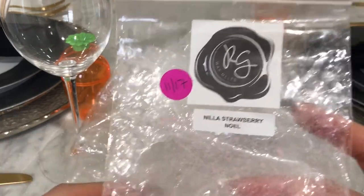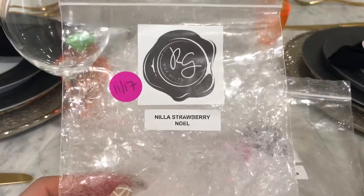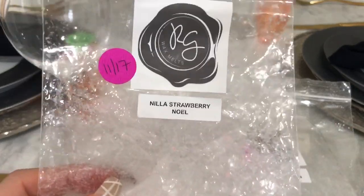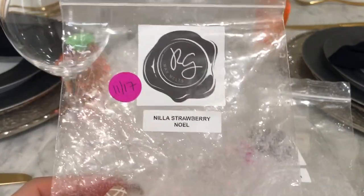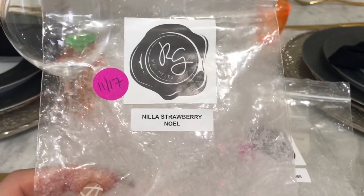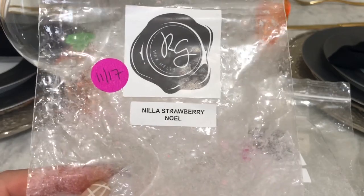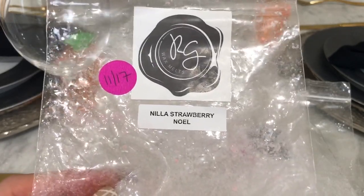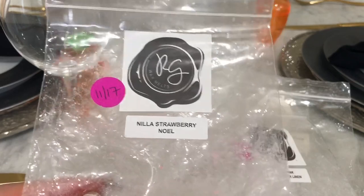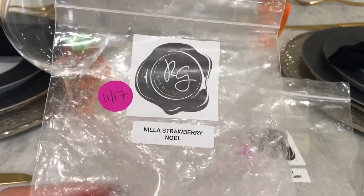And maybe I'm crazy, maybe it's totally psychosomatic and I'm making this up in my head, but I just like Rose Girls chunks better than I like the mini melters. It just is what it is. The only things I really like better in mini melters are certain scents, like Zen, that Olive You blend in mini melters worked totally fine. That was amazing.